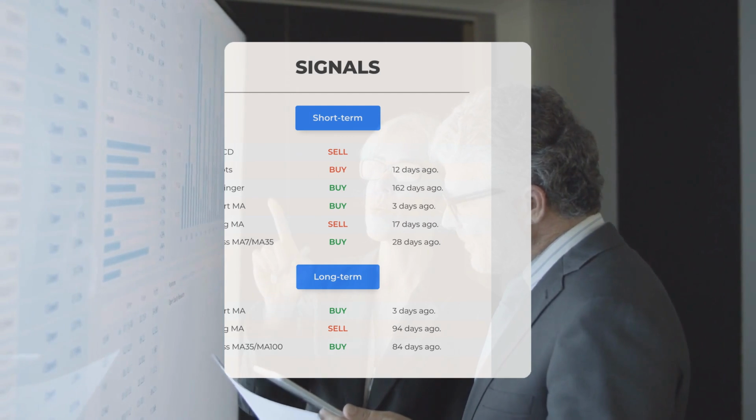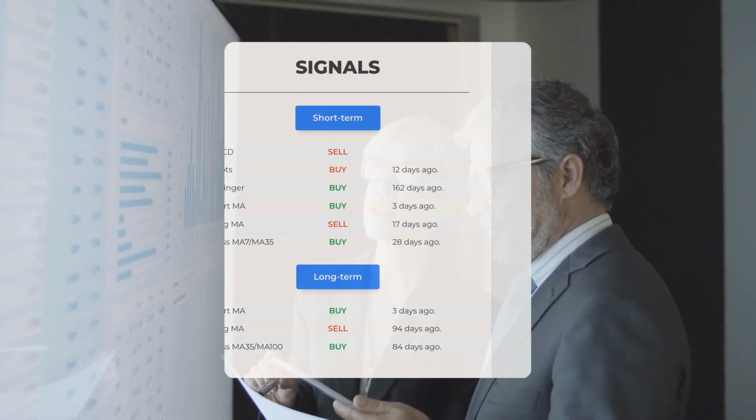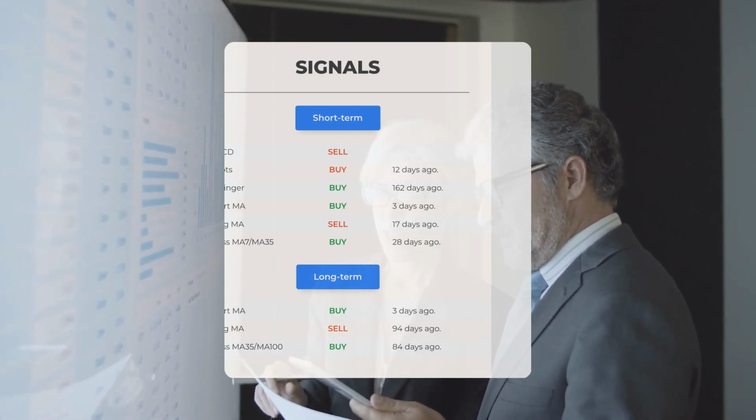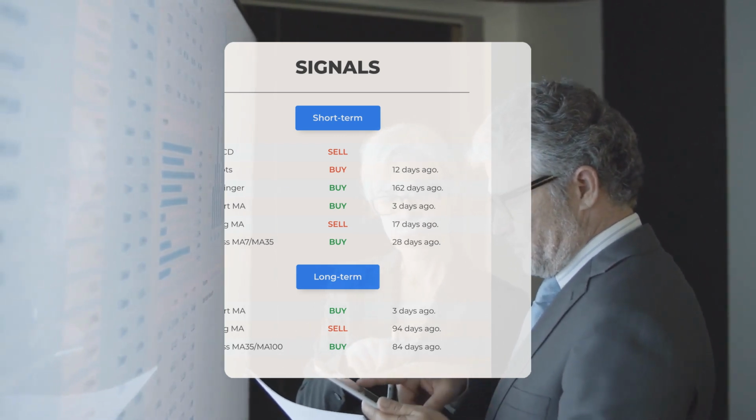If we look at the 12-month chart, we see short moving average, buy signal 3 days ago. The long-term moving average, sell signal 94 days ago. The relation between the short and the long moving averages, buy signal 84 days ago.